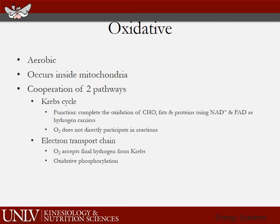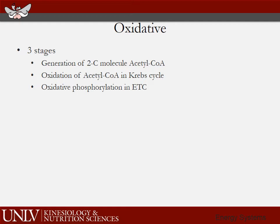But for our purposes, the function of the Krebs cycle is to complete the oxidation of all three substrates using the NAD positive ion and FAD as the hydrogen carriers. Oxygen does not directly participate in this reaction, so the Krebs cycle is an anaerobic process. Then in the electron transport chain, oxygen accepts the final hydrogen from the Krebs cycle, and this is the oxidative phosphorylation process. The three stages are the generation of two-carbon molecules, acetyl-CoA, coenzyme A, the oxidation of acetyl coenzyme A in the Krebs cycle, and then oxidative phosphorylation in the electron transport chain. So these are the stages that compose the oxidative process.